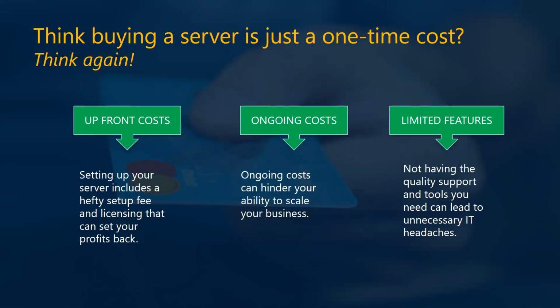You have your upfront costs: hefty setup fees for IT to get everything set up, licensing, server fees, and hardware fees as well. Then you also have ongoing costs, to have your IT guys or an in-house IT person keep everything going, make sure everything's up 24/7 and backed up. And then you get limited features if you don't have quality support tools that you need to be able to access from anywhere, or to make sure everything's always backed up and available. It just leads to unnecessary IT headaches.